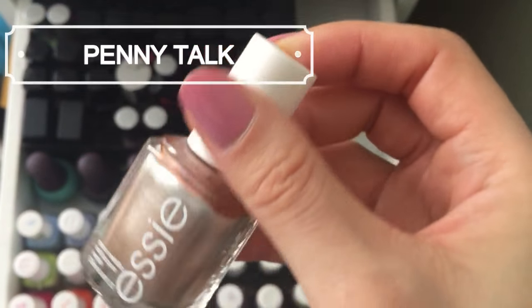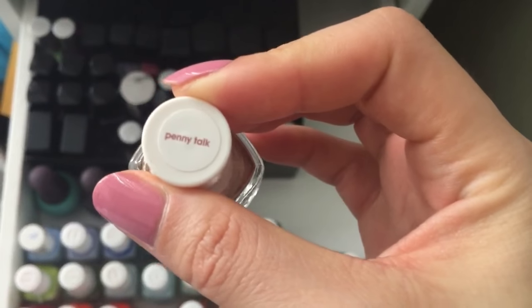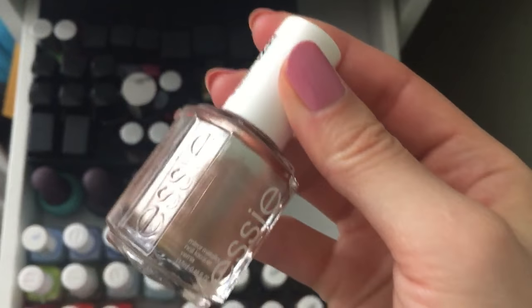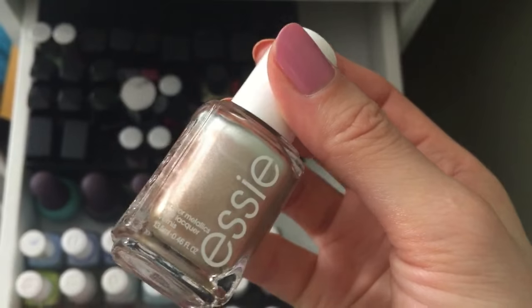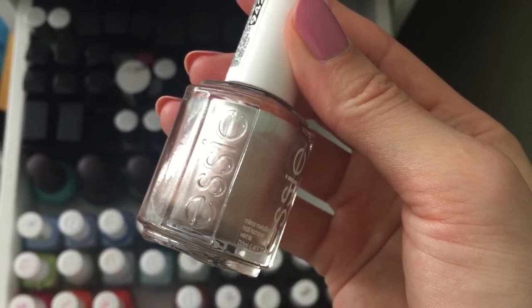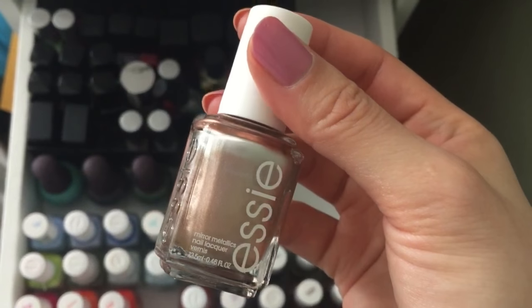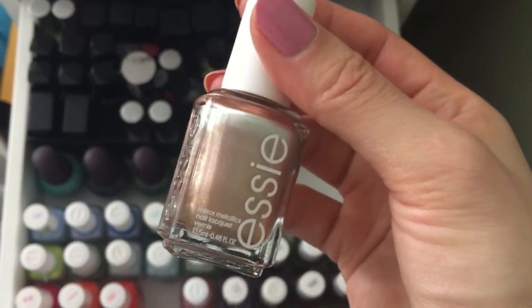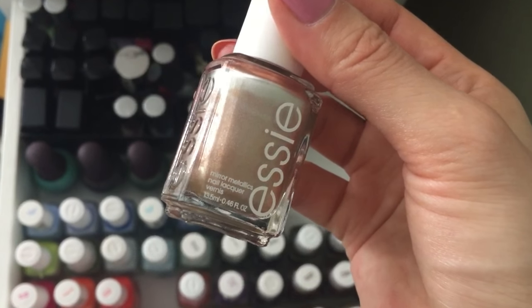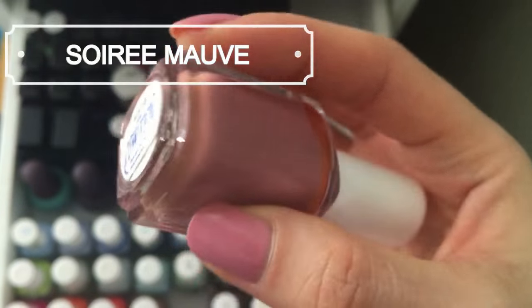This is Penny Talk. It's kind of a metallic, like a penny shade as it describes, but it's a little bit more silver than a penny. I think I really like this one because it is easy to apply. It only requires 1 coat and it dries incredibly fast. So if I'm rushing out of the door and I need a new manicure, I would choose to use this one.